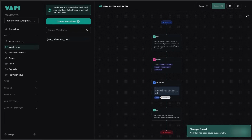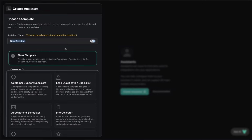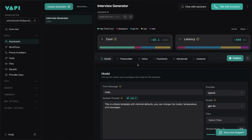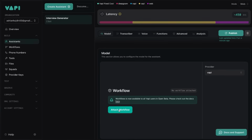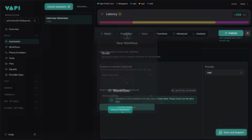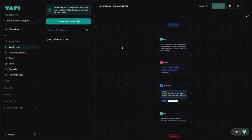Now you can head over to assistants on the left side. And if you haven't already, create a new assistant. Call it something like interview generator and start from a blank template. On the right side, set the provider to Vapi and attach a workflow. If you've done this already before when you were creating the agent in the first place, then you're set. But if you haven't done it, you can just attach it here by selecting an existing JSM interview prep workflow. There we go. So now this agent will perform the following workflow.